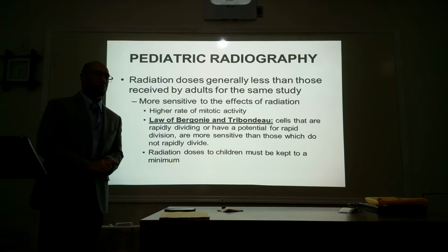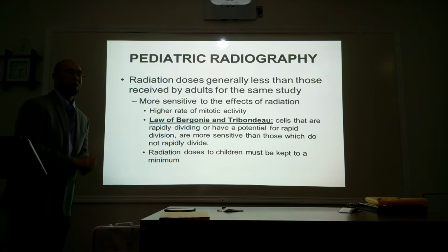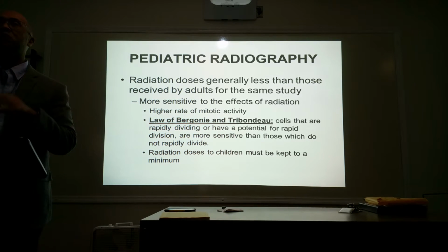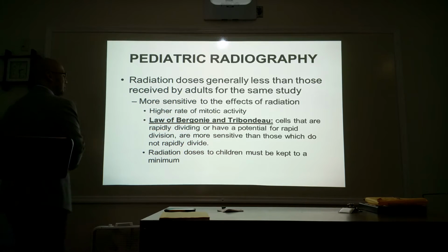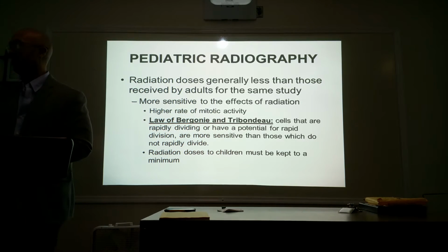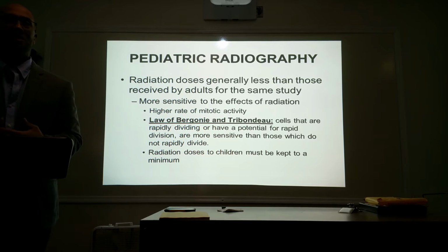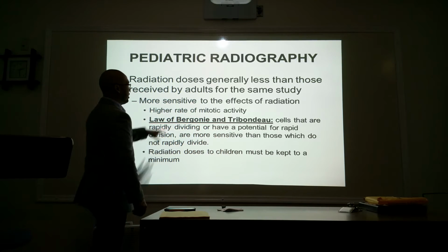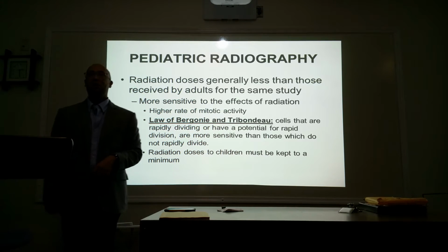All right, let's talk about this population. A general population is in pediatric radiography, in which we have to be very, very mindful of patient exposure, especially with the very young population. So although the doses that we are using are relatively low, children are going to be more sensitive to radiation. I'm going to explain this to you in just a little bit. So children are more sensitive to the effects of radiation.